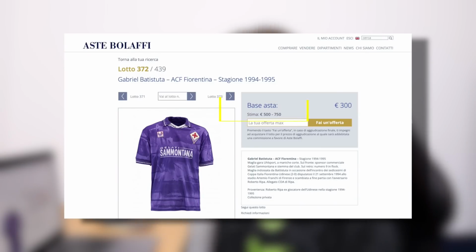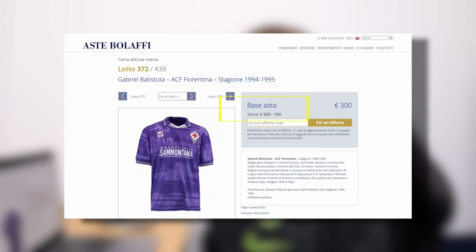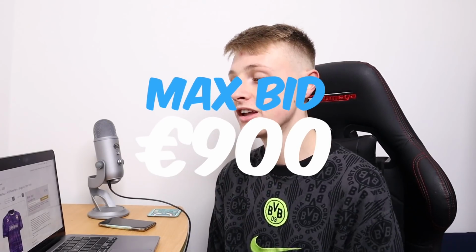And then finally, Batistuta, because he's one of the most iconic football players of all time, the estimate's between 500 and 750. But for me personally, I think that feels quite low. I put my max bid at 900. I'd like to think I'd still be in with a fighting chance at that. I guess it depends how many Fiorentina fans are in the auction, but I think I've got a fighting chance at 900. Imagine we win all 3. Anyway, the auction's in a couple of days' time. I'll see you then. I am so excited.